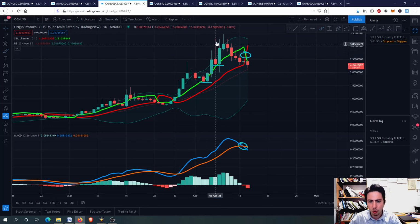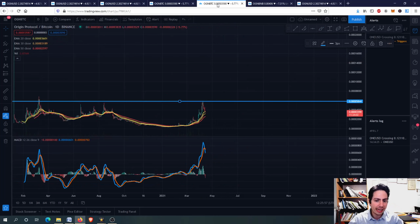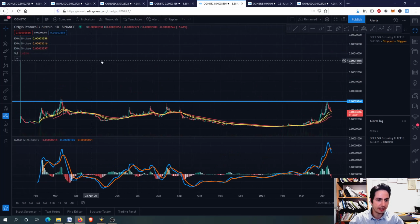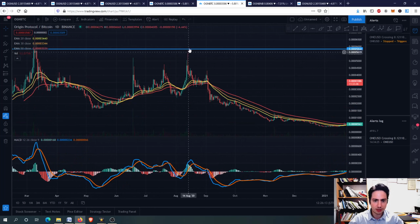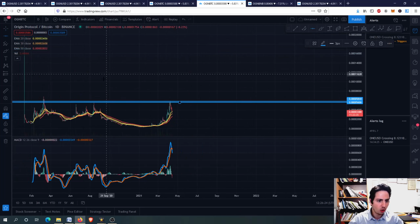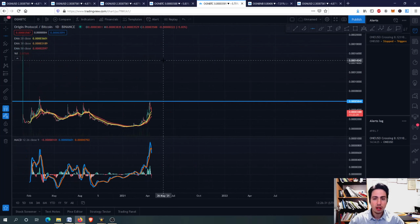But how can you know that you are reaching the top? How can you predict that you are reaching the top? The answer lies here, guys, on the Origin Protocol against Bitcoin chart. You can see here we were sitting at around the previous resistance levels. As you can see in the historical data, we have 8th March 2020, almost the same as August 2020, and we just hit the price a bit above these two lines. The actual price was around here that we hit almost 2 times before. So that's how you knew that we were approaching the top.